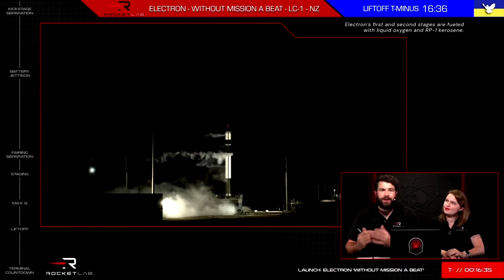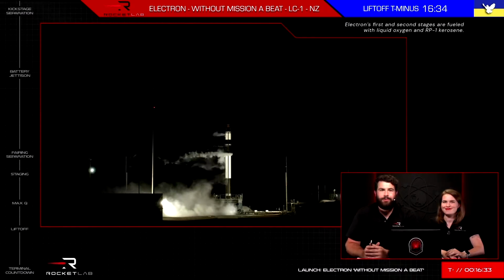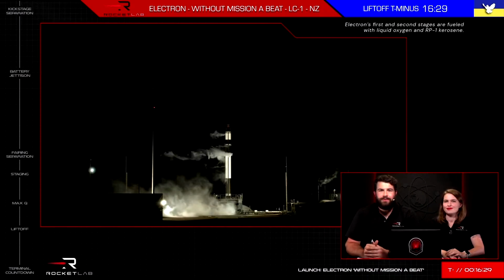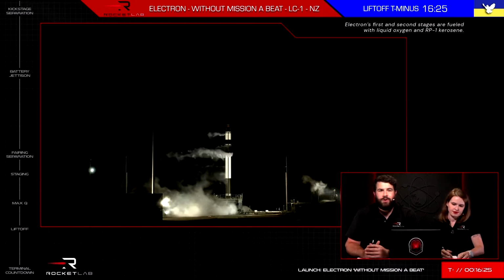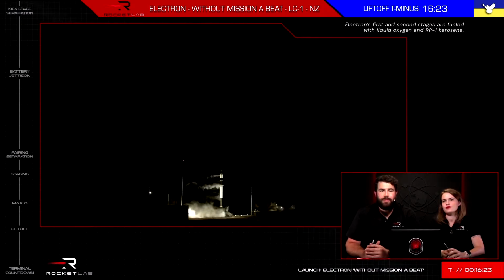Today's mission is through launch services provider Spaceflight on behalf of BlackSky, a real-time geospatial intelligence company building a constellation of small satellites in low Earth orbit. Without Mission a Beat, we'll launch on a southeastern trajectory from Launch Complex 1 on the Mahia Peninsula, carrying two of BlackSky's Earth-observing satellites to a 430-kilometre circular orbit, where they'll join the rest of the satellites in the constellation.